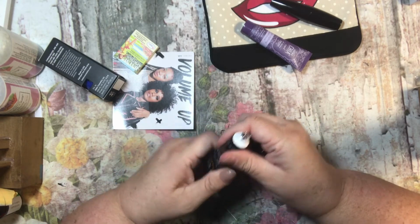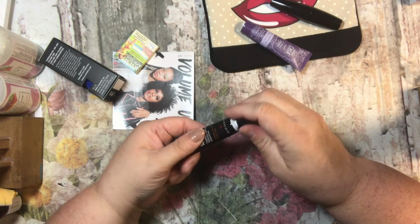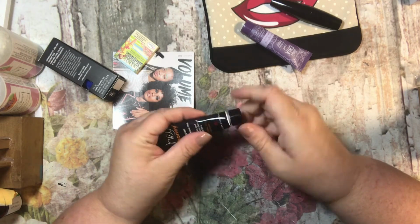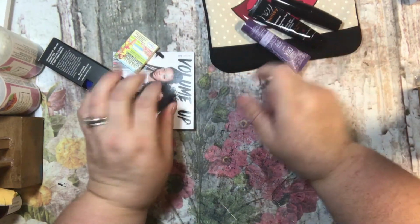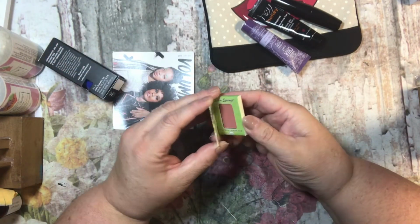I'm not going to take this off just because I do have a ton of masks right now that I need to work on. But this is a nice travel size. I might leave it in a travel bag so that I can take it with me when I travel. And you know, just want to do a mask. I was doing them so good for a little while.